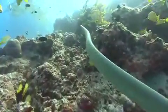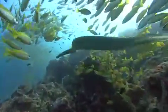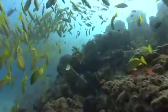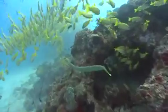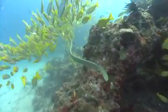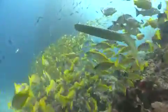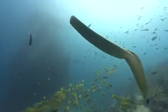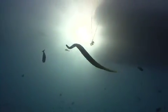Although sea snakes prefer to eat eels, shrimps, and fish, these snappers aren't at all afraid of the sea snake because they're way too big for the sea snake to bite. This snake is heading for the surface to grab a breath of air. A sea snake, just like a land snake, has lungs and must breathe air to survive.